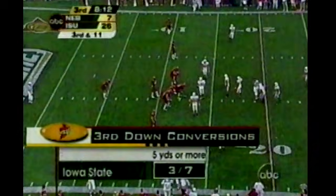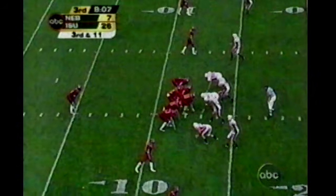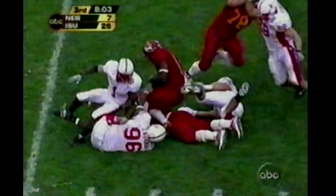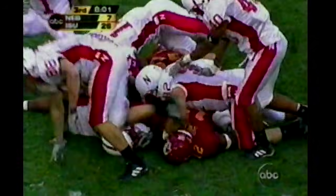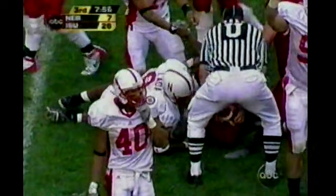If Iowa State picks up this first down, I think it'll break the backs of Nebraska. It's a must stop for Nebraska. Conservative. We check in with Jack.